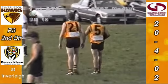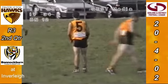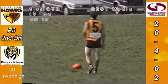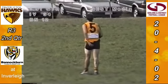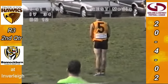They just keep chasing Inverleigh, don't they? They keep putting pressure on Bannockburn when they've got possession, hoping that they will make a mistake. And that happened up the ground before again. Well, Peter, I think the decision making is a little bit better than Bannockburn's at the moment. There was a nice little chip kick in there to get the ball moving, and we saw them kick 17-4 last week. They seem to be pretty accurate when they kick, the Inverleigh side, so we'll just see what happens here.